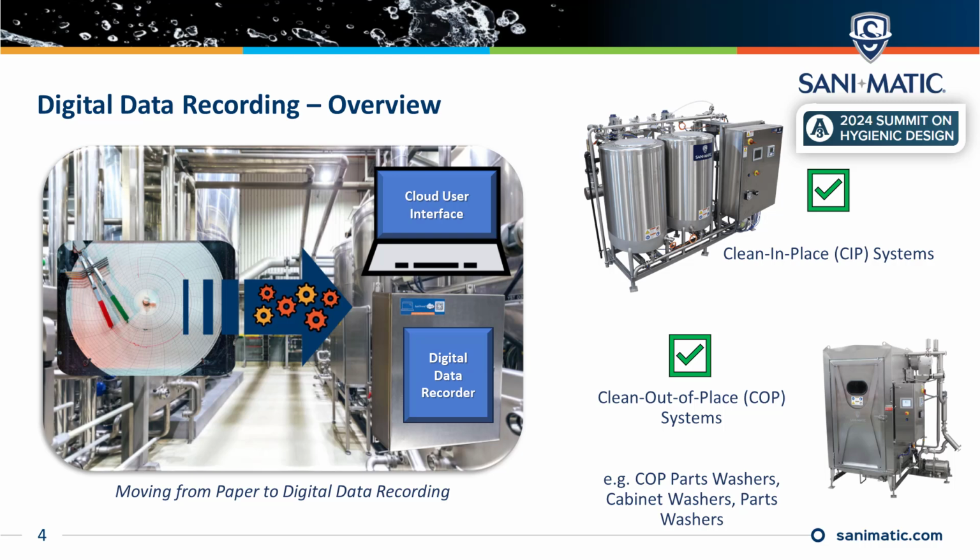So a lot of today we'll talk about just how digital data recording, specifically cloud-based recording, has some benefits, and I'll go through that as well, how that can improve the overall time to clean. We'll talk about OEE as kind of a subcategory for that. So we'll go through an overview of digital data recording.